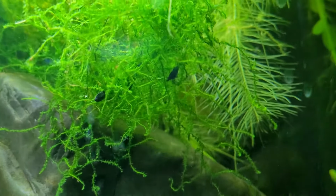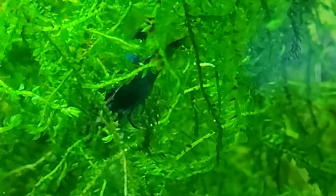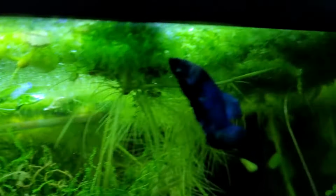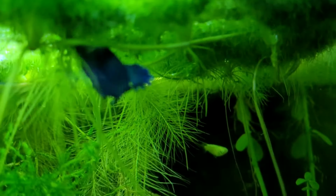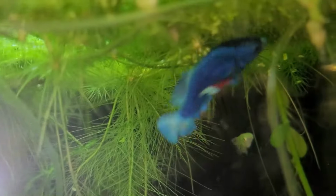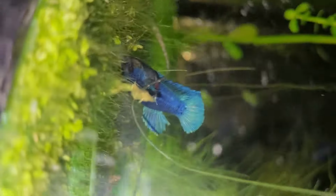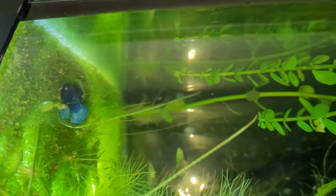Here's some shrimpies inside the Java moss. I think they're indulging on some medaka rice fish eggs. Here's one of my spawn of the betta fish from the Galaxy Koi. His name is Alpha because he's the biggest one. He's the first one of the first spawns. Really cool guy. I like his color. Pops.